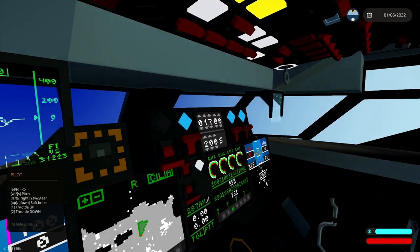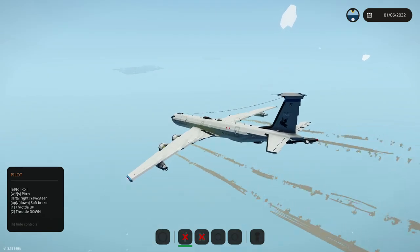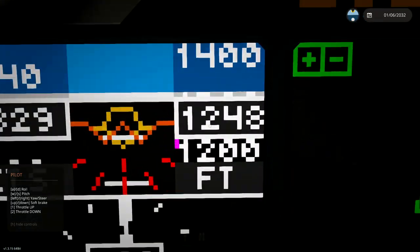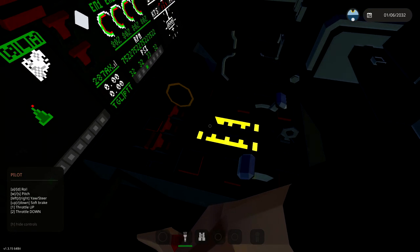1,000, which is this. There we go. 1,500. Okay, this seems like it's not working, but sure. Okay, I missed one button, I'm not gonna lie. I did actually miss this button right here, the ADIRS, and that meant that the plane didn't know what altitude it was even at. So, yes, that is why we weren't flying very well there.